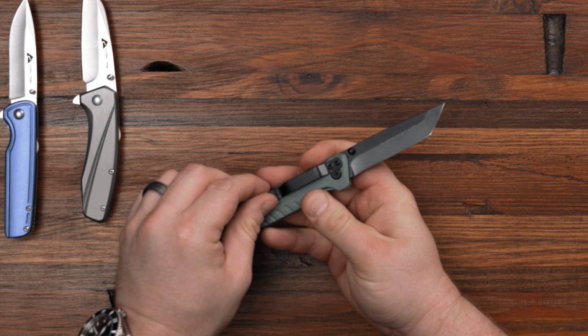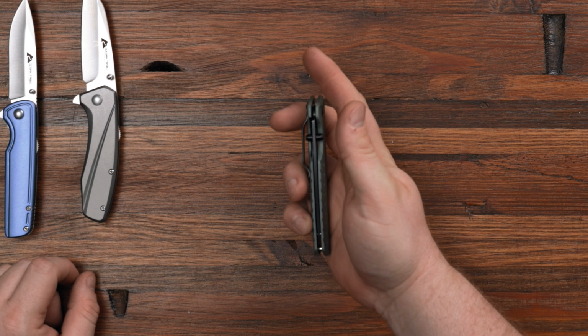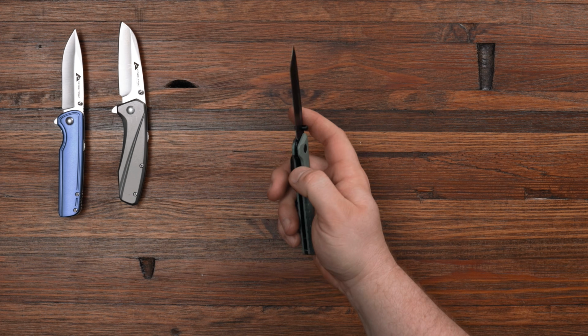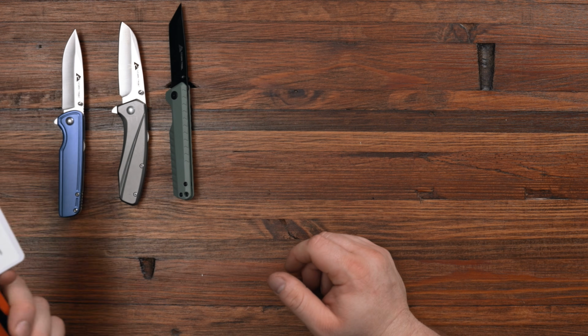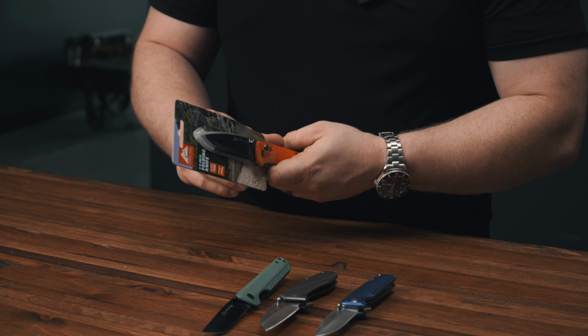I think it just makes it feel a little nicer, even if it's not. This clip is slipping around. Again, tip down, Tonto blade, stainless steel of some sort, I imagine. 10 bucks. It's again hard to be mad about that. And then finally, tip up. Here we go. 7.5 inch folding knife is also the name of this one.